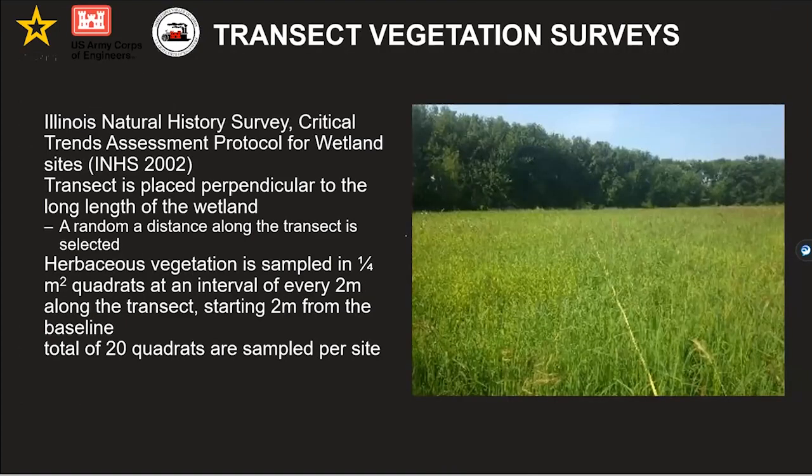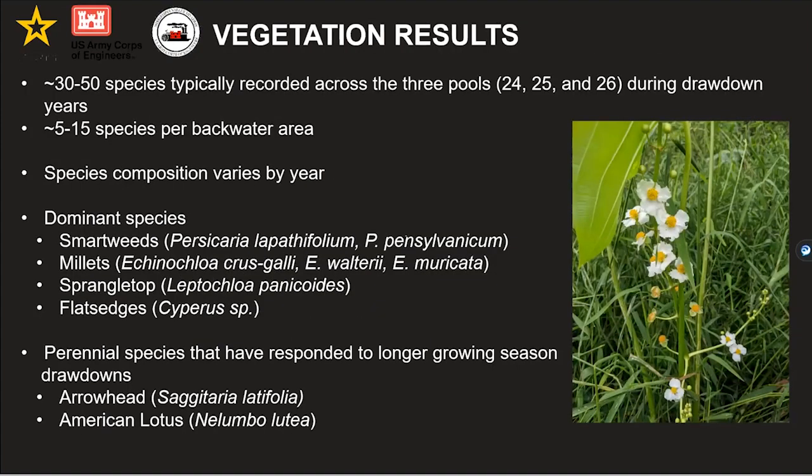All right, so we use a number of methods for evaluating the plant response. One of them is using the CTAP protocol, the transects protocol that they use. So you run the transect perpendicular across the wetland and take a bunch of quarter-meter plots along that transect to sample the vegetation. And we use a couple other methods as well, some more qualitative than others. In general, across the pools, we typically get 30 to 50 species that grow in the backwater areas. The number of species depends on the year, the type of drawdown, and the duration, and then how much variability occurs between the pools.